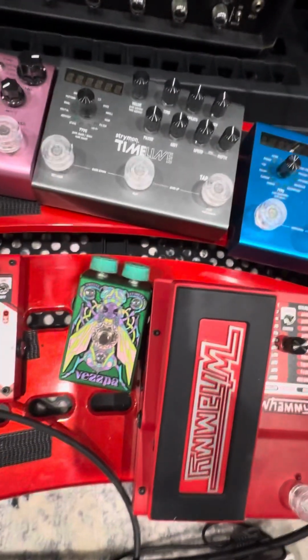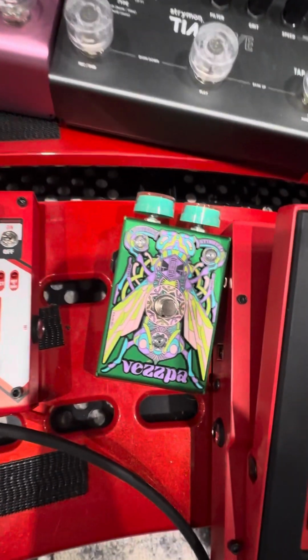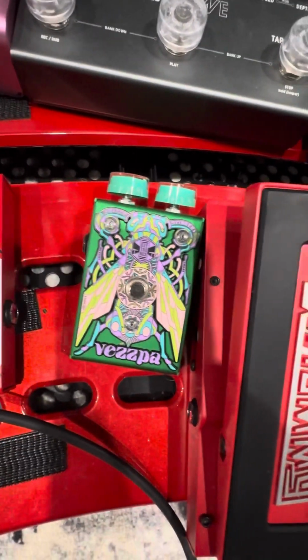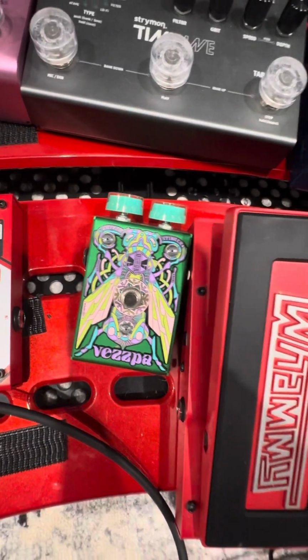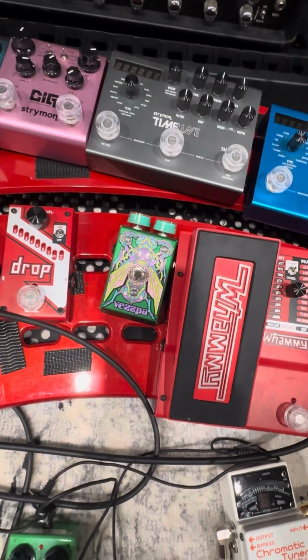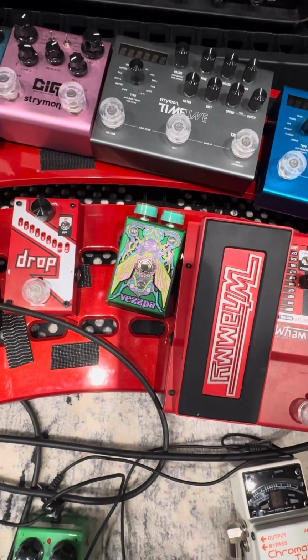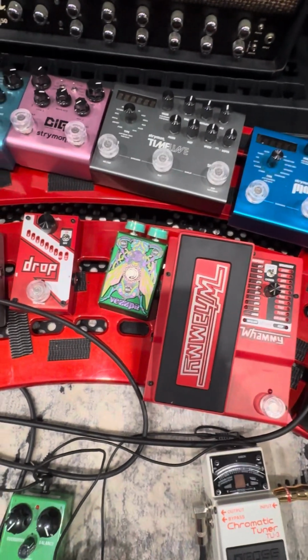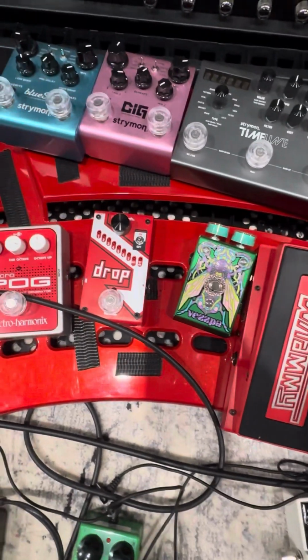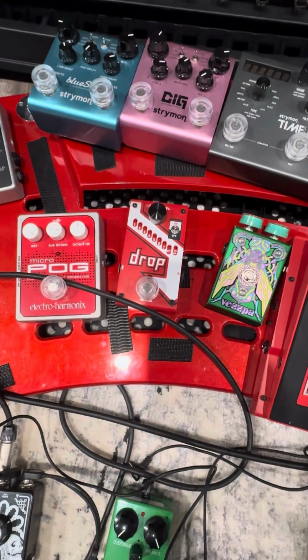This is my favorite fuzz after shooting out a ton of different fuzzes, and I kept this one. It's a B-Tronics Vespa in a limited edition green. I love this thing, and you can hear it on songs like Exposed, featuring my buddy Jared Sweet. This thing is just awesome.